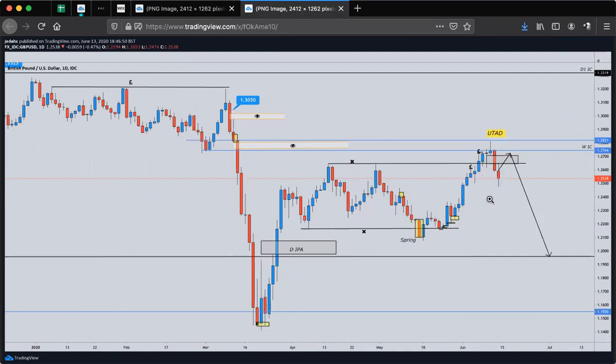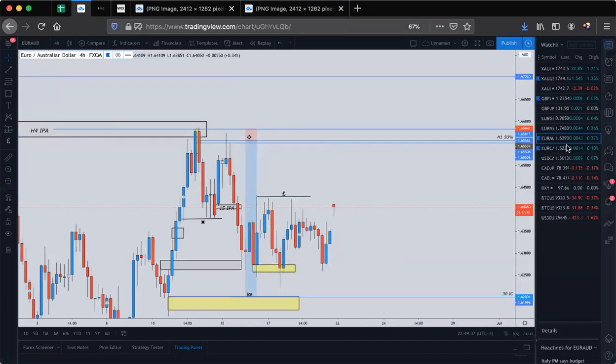When the market did close, on June 13th, when this print screen was taken, I said we're going to head back into this area, I'm going to drop again, maybe fill in this IPA over here. So how did that play out? Let's look at GBP USD.